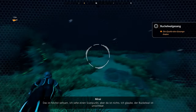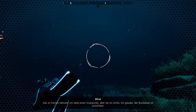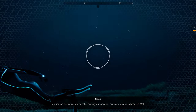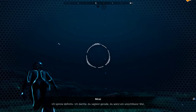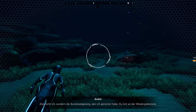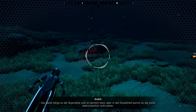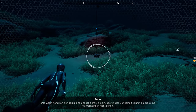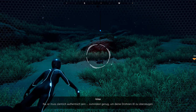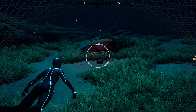I see a scan dot, but nothing's there. I think the humpback is invisible. Sorry. I'm afraid I'm the invisible whale. I'm definitely losing it. I thought you just said you're an invisible whale. Well, not me. The humpback song I generated. You're at a playback station. It's pretty small on the buoy line, but in the dark you probably can't see the line. Well, it must be pretty authentic. At least enough to convince your drone.